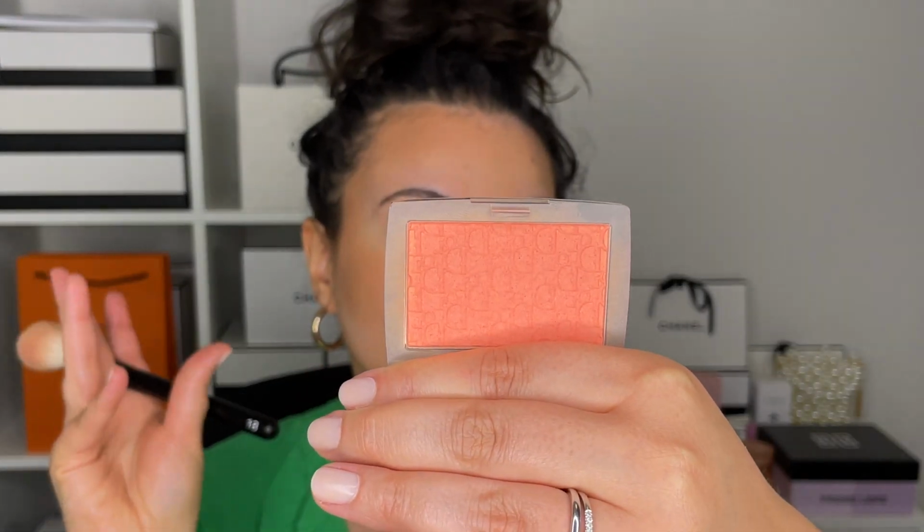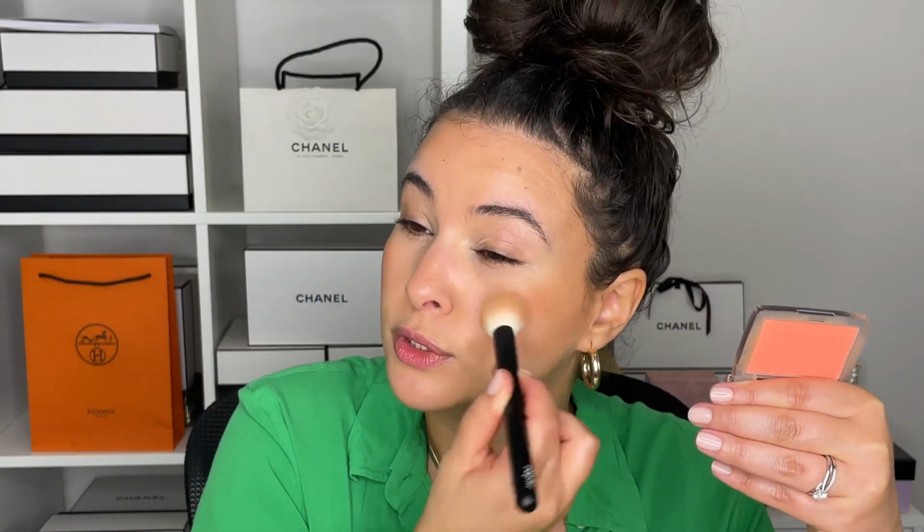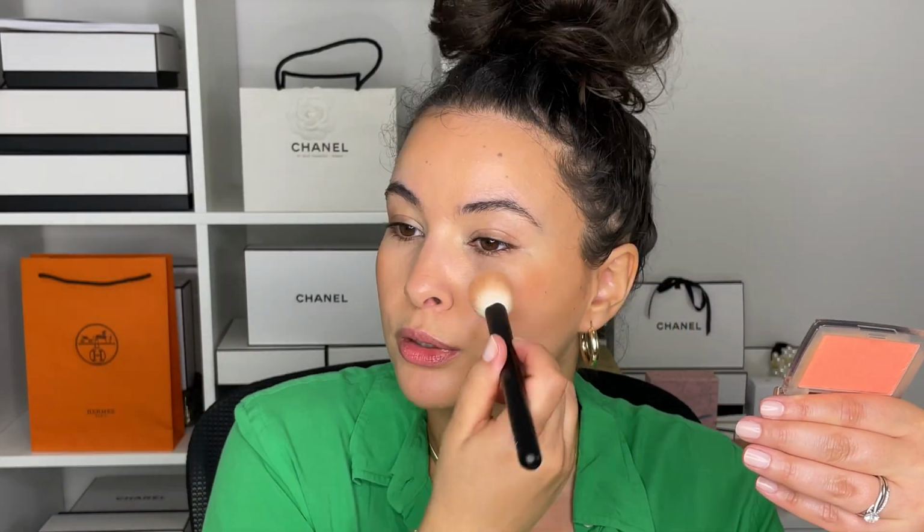For the blush, I'm going into my Dior Backstage Rosy Glow, but this is the shade Coral. It's 004 Coral. I think at some point there was a backlog of this, like it was sold out everywhere, but it's available again, and it's just a really great color for summer. It gives you a peachy coral glow. It's just very natural and very pretty for this whole look.